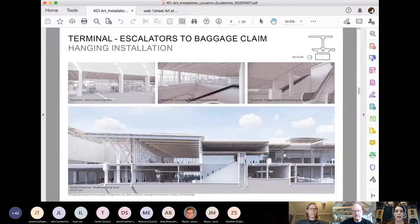Page 9, here's some other views. Again, these are just rendered in white. It doesn't have all the finishings on this, just so you can see the 3D model. Here's the location where it would be hanging. There's two escalators that come down, so it would be in this area right here. And right above that is the glass that you can see through, and we're currently in baggage claim from this view. This is at the top of the escalator. You would be descending into baggage claim.